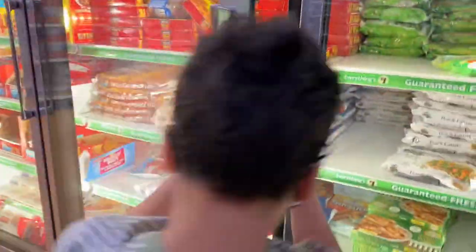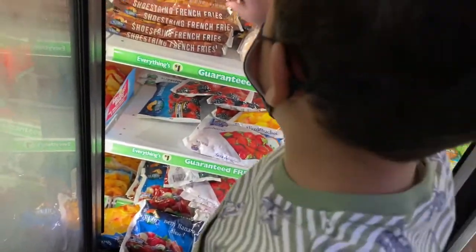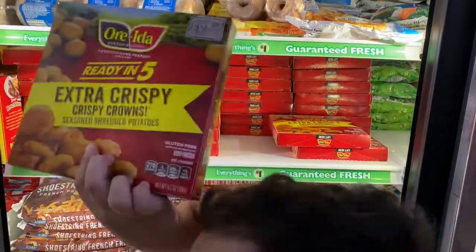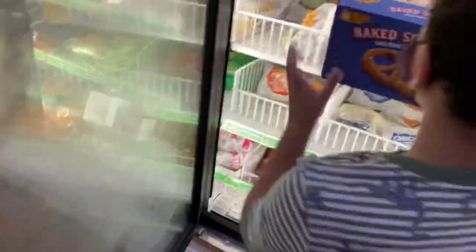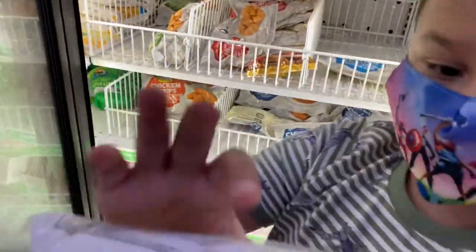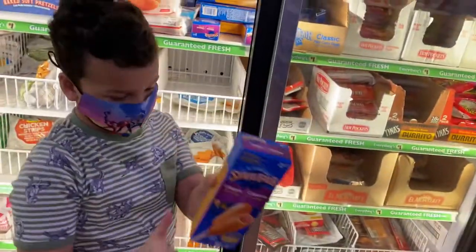we have all this other stuff. So we have donuts. Frozen fruits, that's strawberry, and these are more frozen fruits to make foods. They have french fries, they have these crowns, these right here. And right here we have these big soft pretzels, and it's salt. We have these chili hot dogs on the go. And we have these corn dogs.